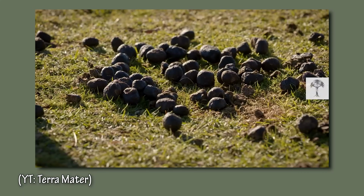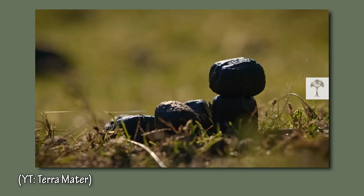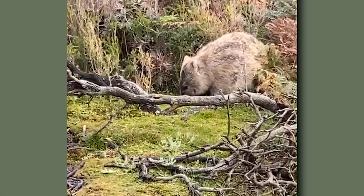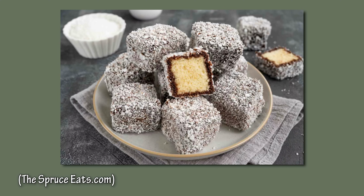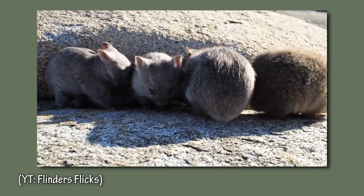Now before I talk about all the subspecies, I'm going to talk about some fun facts I didn't know where else to put in the video. Keeping on the topic of wombat asses, they actually poo out cubes. So when you go hiking and see these cubes, just remember they're wombat poops, not lamingtons without the sprinkles. Because I'm sure some of you have made that mistake. A group of wombats is called a wisdom, and they're pretty wise.